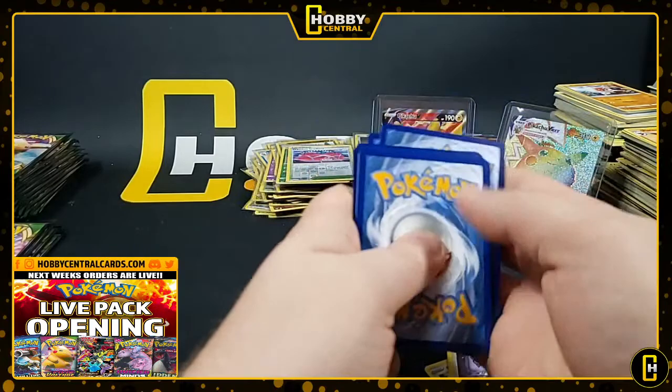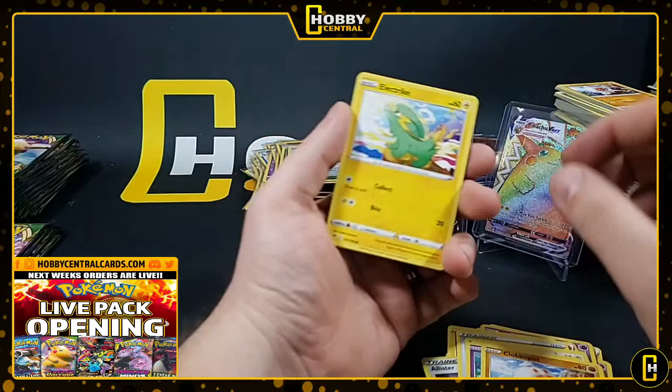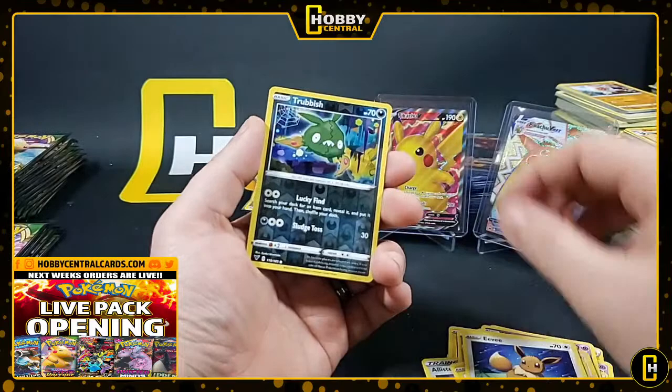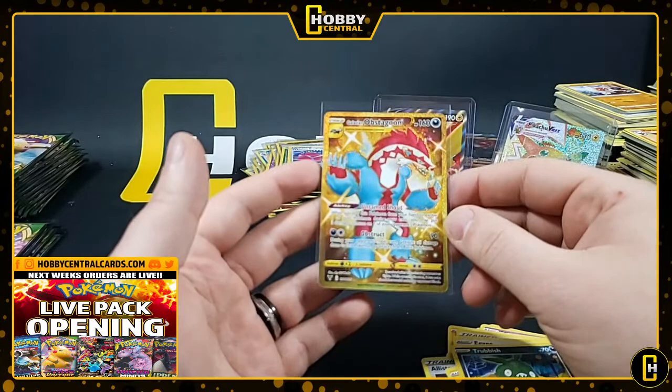All right. Come on, camera. I'll just hold it back here. I know it's further away, but autofocus be tripping right now. It's that Pikachu, dude. I'm telling you, I'm pretty sure the camera's just focusing on that. Oh, my Lord. The Galarian Obstagoon Gold, right after the B full art? Are you kidding me right now?